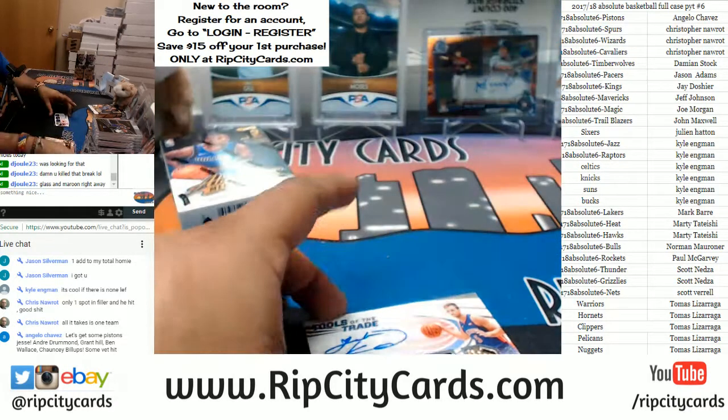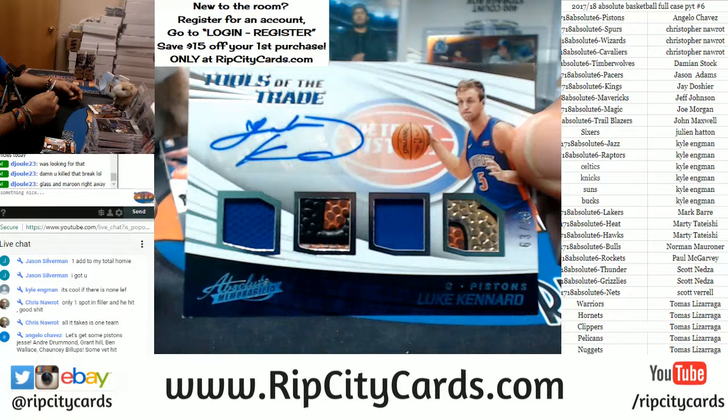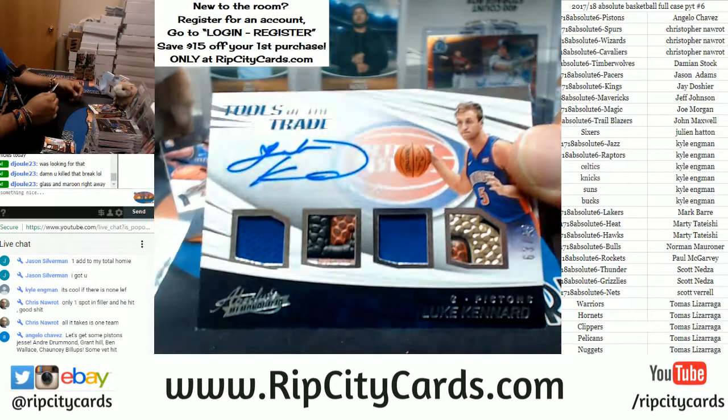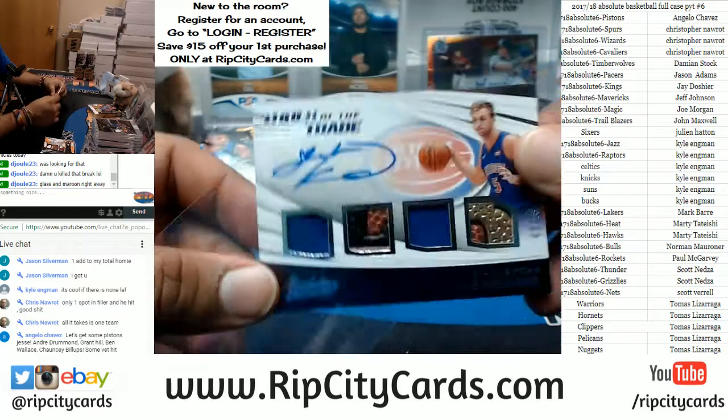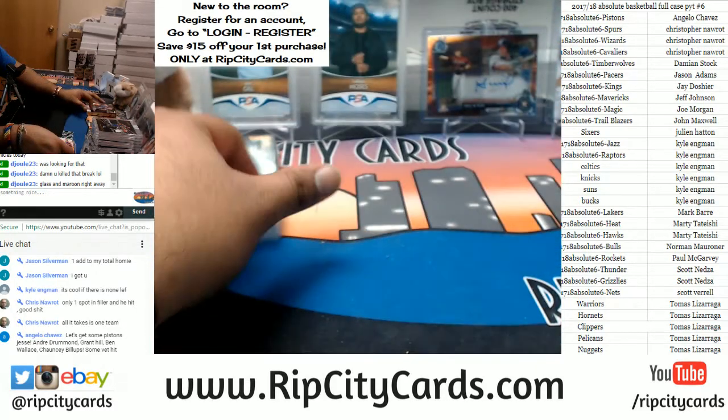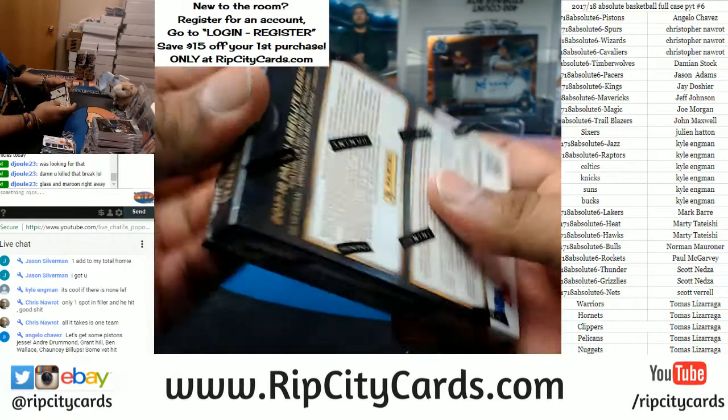That, of course, was not it, but here it is. /99 RPA of the Pistons, Luke Kennard. There you go. Solid right there. Very nice. What else we got here?